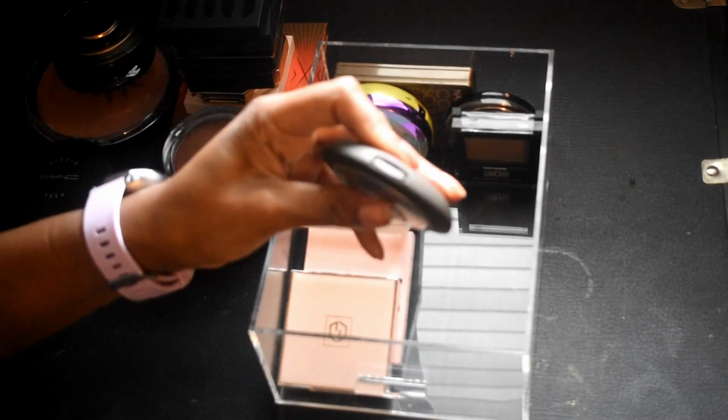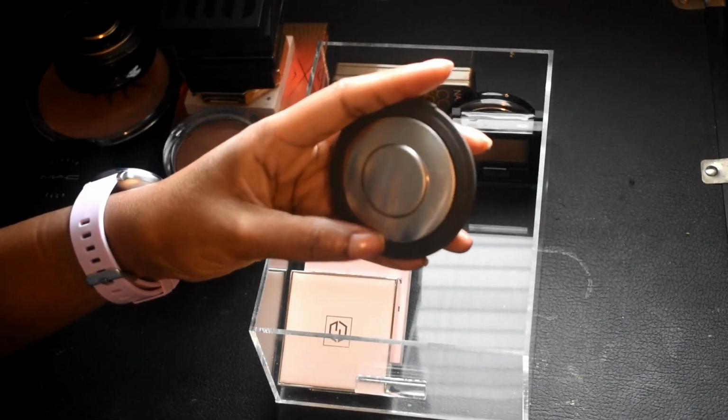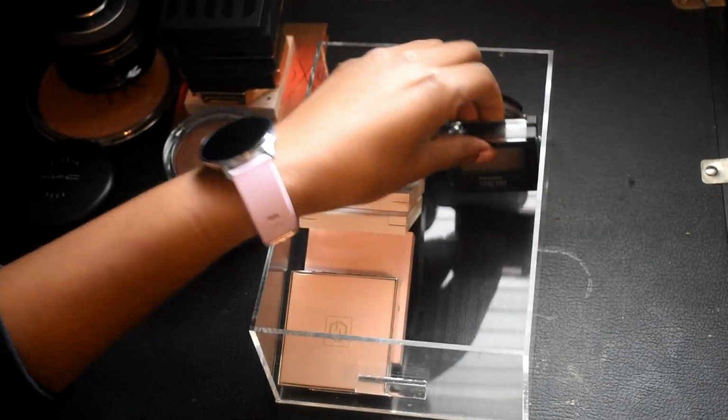As you can see, I do get darker during the summer, and in those instances I do need a darker product, but this is very cool tone, so this would really only be a contour, if I ever get around to actually contouring.